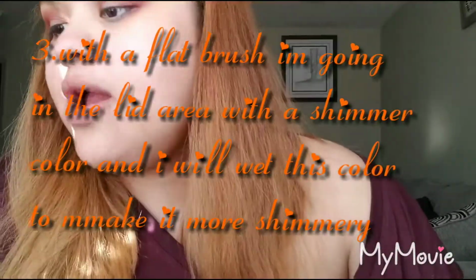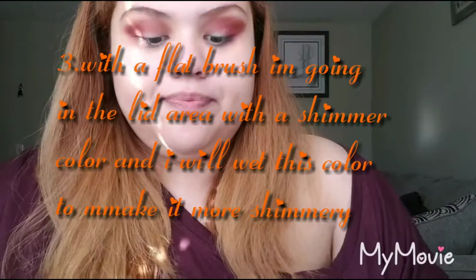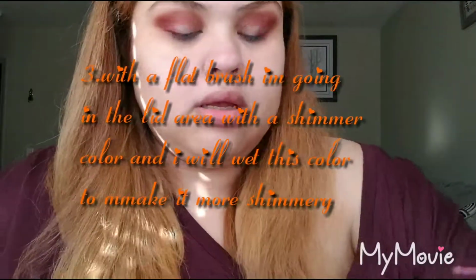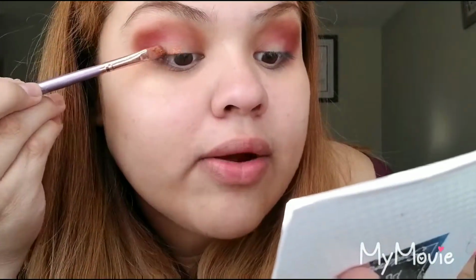And for this color I'm going to be using a spicy brush because I'm gonna wet it. I do have the Tarte Ready Set Radiant Skin Mist, but I'm gonna use the matte setting spray from NYX, because I feel like this one works better with my brush than the Tarte one. It helps the color pay off, if that makes any sense. Alright, now I'm gonna go into my lid area, and I'm not gonna take it out so much to the outer corner. I'm gonna leave it more in the middle of my eyelid.